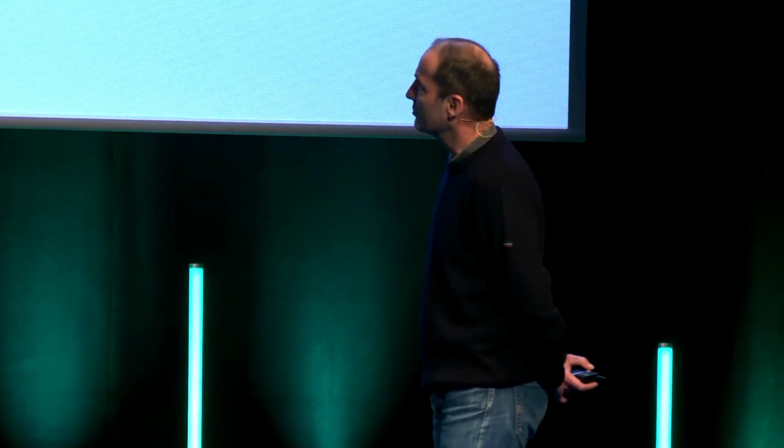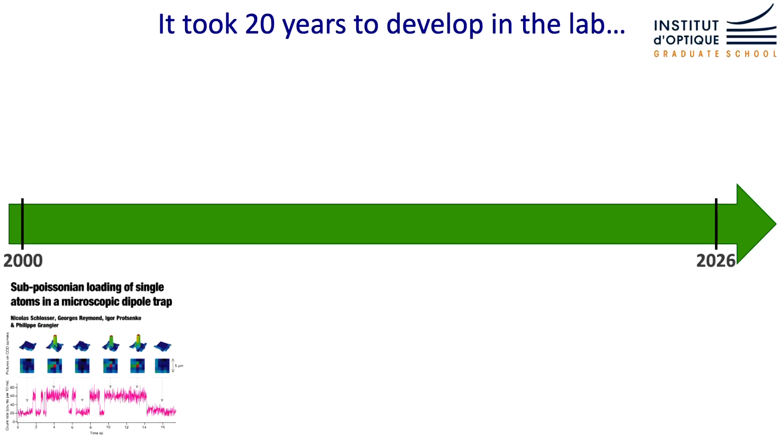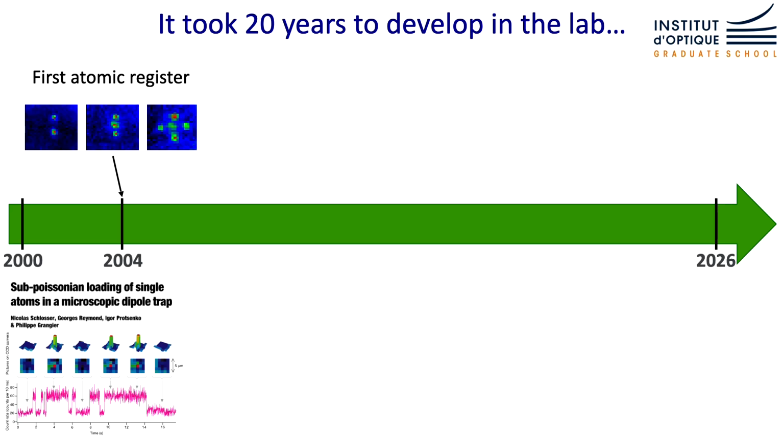So that was before I joined. Actually, I joined slightly later. And the first thing that we did after I joined was to demonstrate that indeed you can create a small array. It was kind of a crappy array. It was the very beginning. But we managed, in a heroic weekend, I remember that, to trap just 5 atoms at the time.